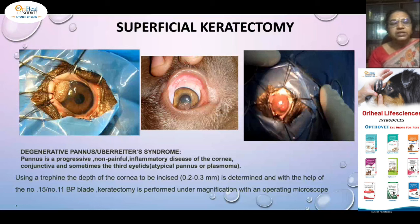So the last picture here actually shows you will find some granulations on the cornea. There also the superficial part of the cornea can be removed. So that is called superficial keratectomy in pannus. That is pannus or a degenerative pannus, very common in German Shepherd dogs.